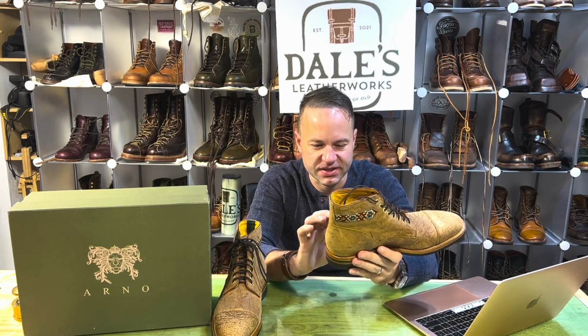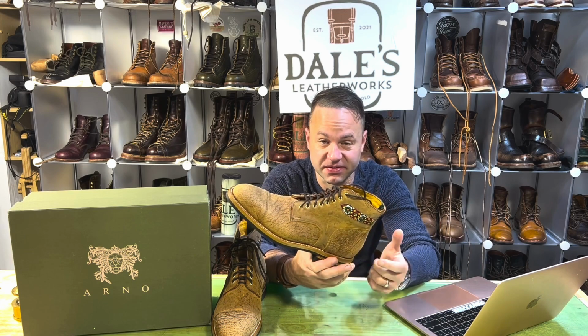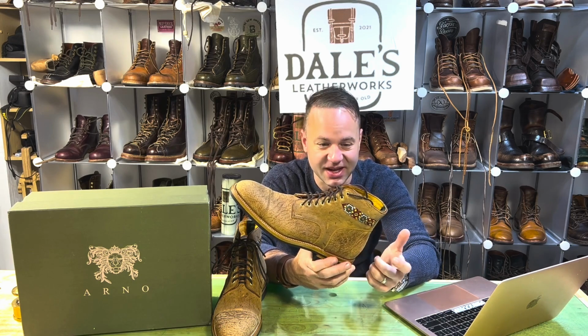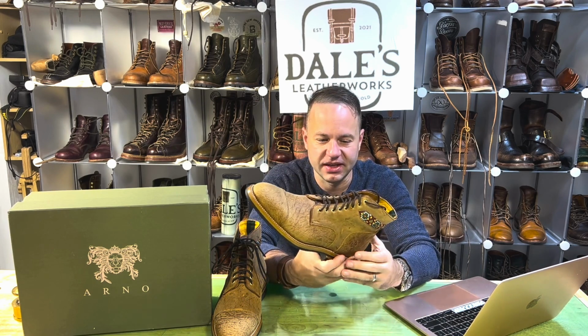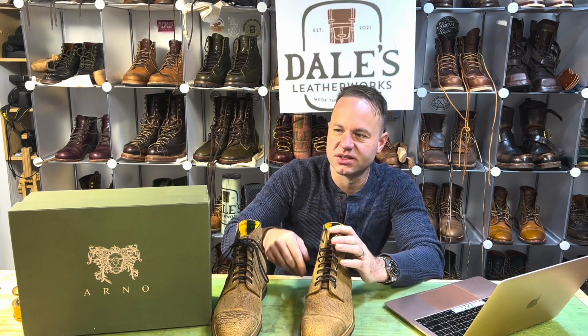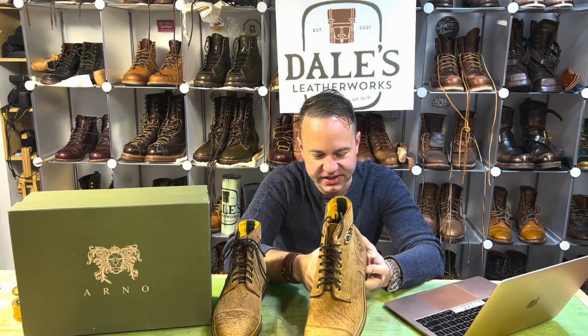Now, most makers exclude that during the clicking process, so the fact that they left that in, I know a lot of people would freak out if they saw something like this. I absolutely love it. I think it's really cool. I try to include this stuff in areas of my bags that are sort of unseen, like underneath a flap. You open it up and you see it. I like to see that stuff.